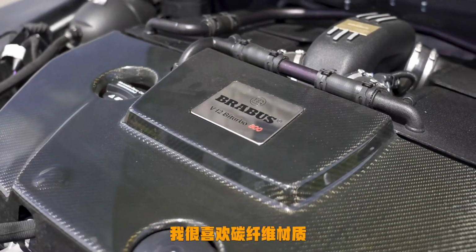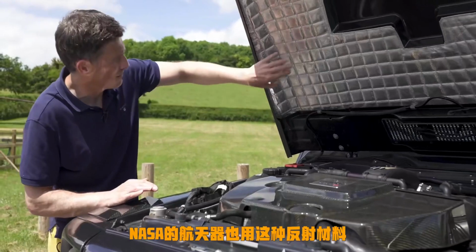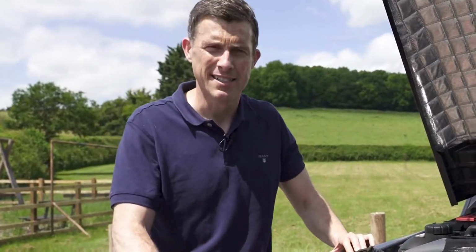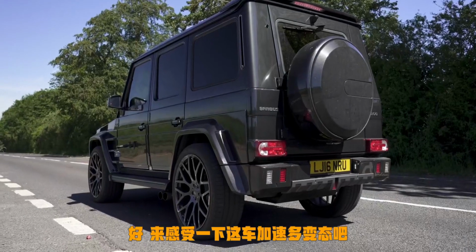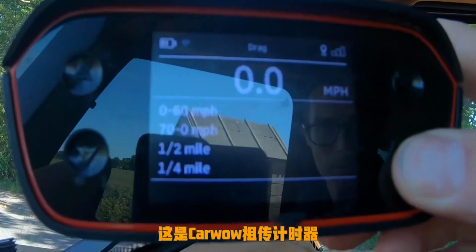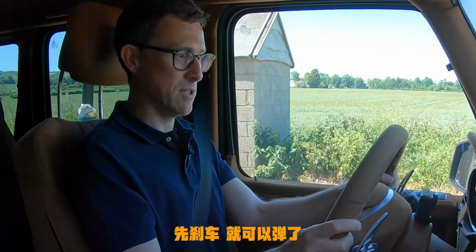I'm liking the carbon fibre, and this reflective material that I think they use on NASA spacecraft as well. Stops the bonnet melting. Anyway, shall we launch it? Let's launch it. Okay, let's see how utterly insane this thing is when it comes to accelerating. I've got my specialist timing gear here. I'm going to brake boost it and launch it.